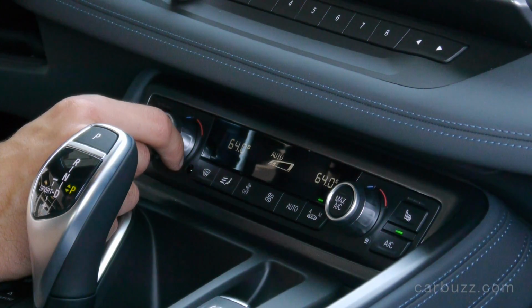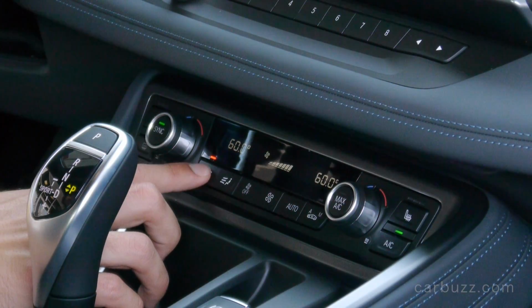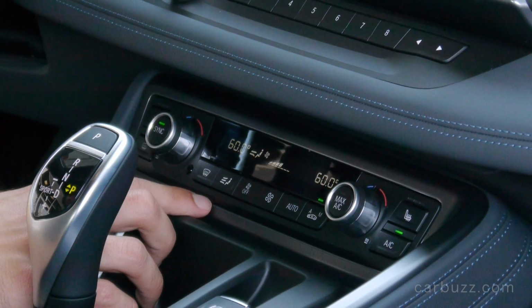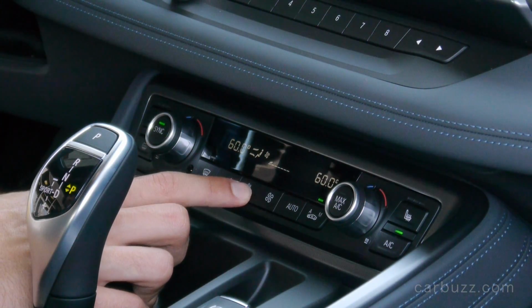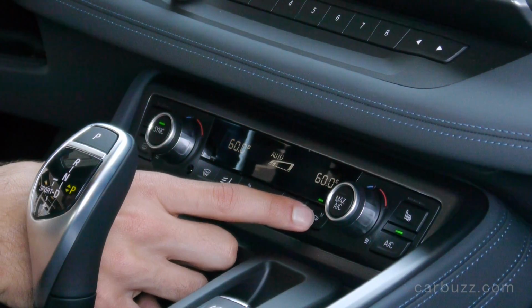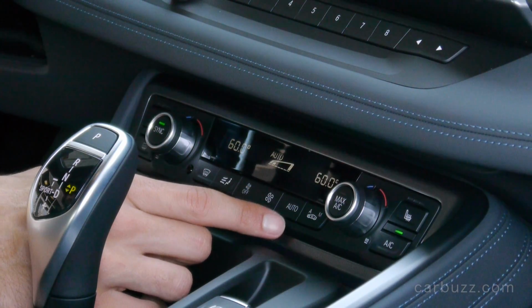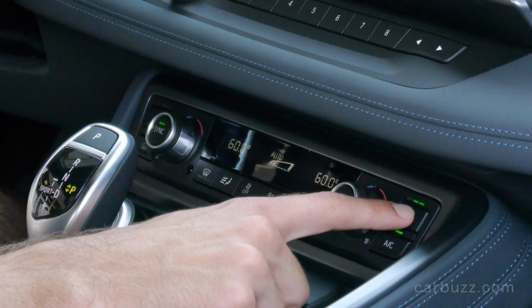And then the second motor is a typical gasoline engine. In this case, it's a 1.5-liter three-cylinder turbo engine with a total of 228 horsepower and 236 pound-feet of torque. So combined with the two power sources, you're going to get 357 horsepower and 420 pound-feet of torque.